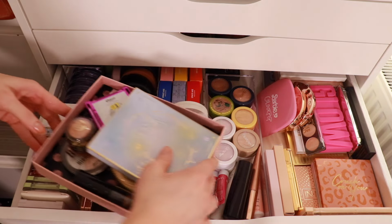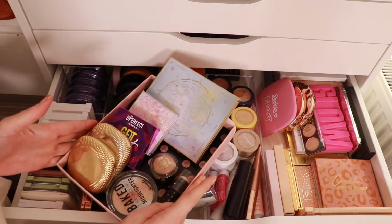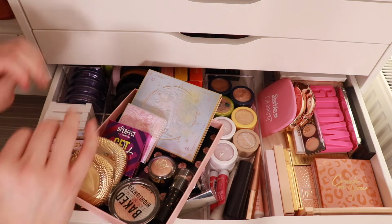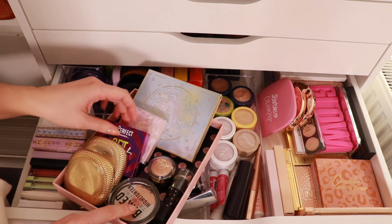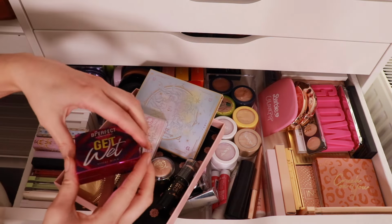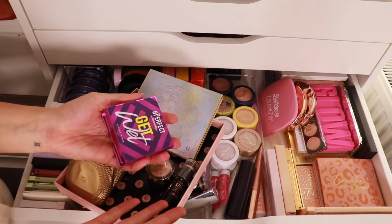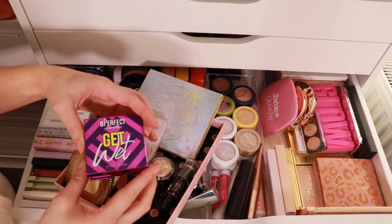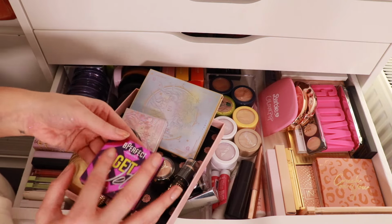In terms of stuff that I got rid of, I'm getting rid of 8 highlighters. Again, this isn't a dramatic declutter. It's enough just to give some room in my collection. I got rid of 4, well, actually I suppose 3 powdered highlighters. The Be Perfect Get Wet highlighter, honestly, this is just too glittery. I have 2 of them and I barely even use either of them. So I feel like just keeping one is probably more necessary than keeping 2, especially for reference.